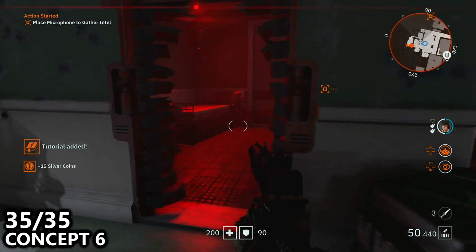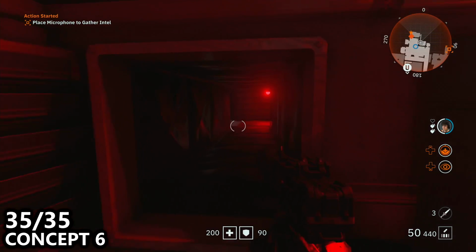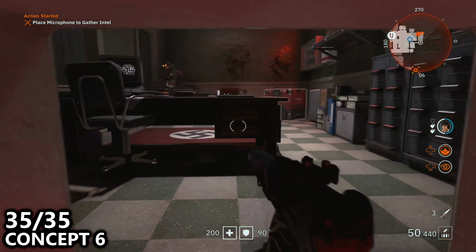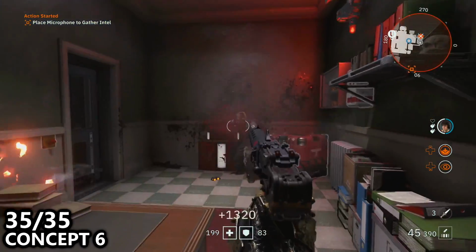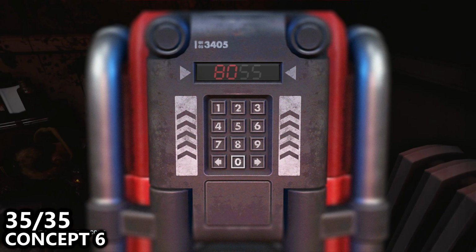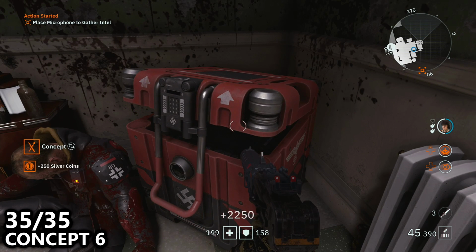Take care of all of the enemies. Use your crush ability to go through the metal door, crawl through the vent, and inside of this room would be Flesher, but all of my enemies respawn for some reason. So you'll take care of any enemies in here, and you can find a red supply crate for concept number 6. The code is 8055, and you should now have 35 out of 35.